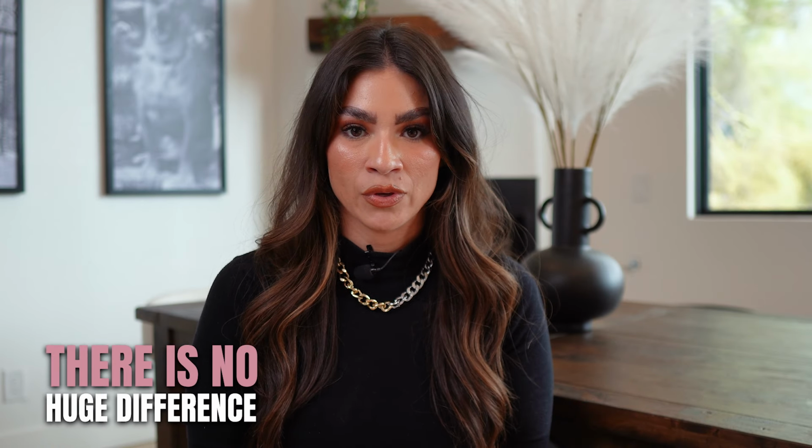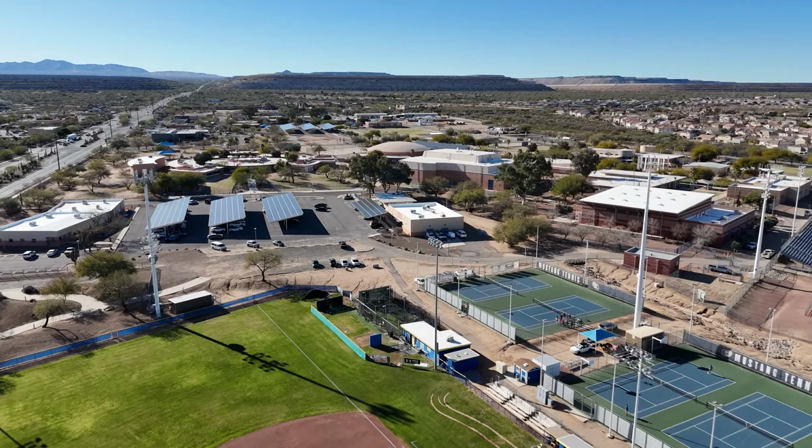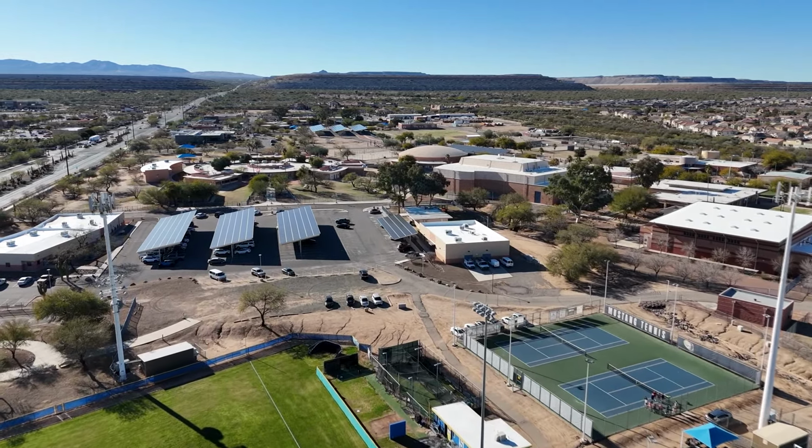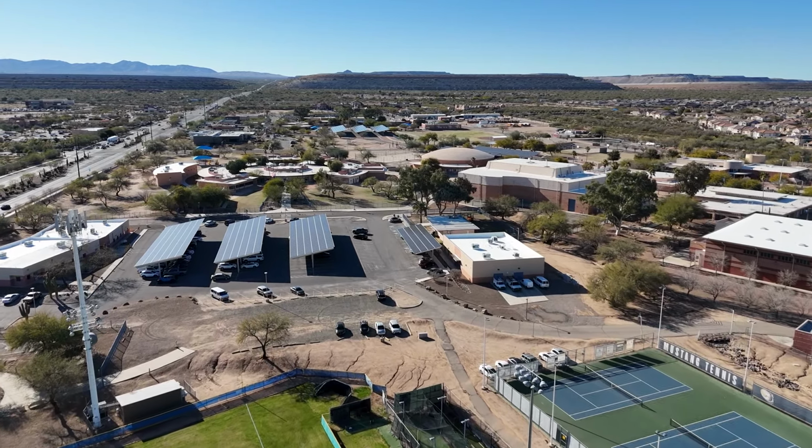Now, I will say the two places that we are talking about today, Sahuarita and Marana, they are very similar. And a lot of my out-of-state clients do ask me, well, what is the difference? And there isn't a huge difference between the communities. It's more so of a vibe, and it might sound silly saying that here, but it really truly is. You have to more so visit one area and then go to the next. And I think within an hour of being there, you'll be able to easily decide which one suits your lifestyle better.